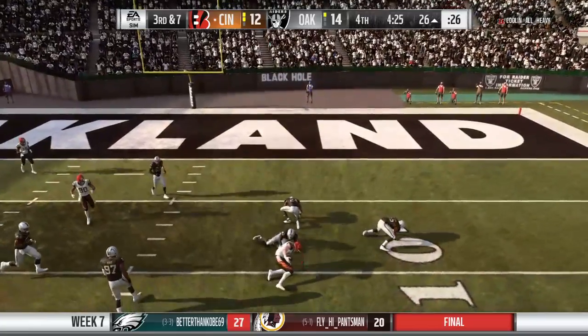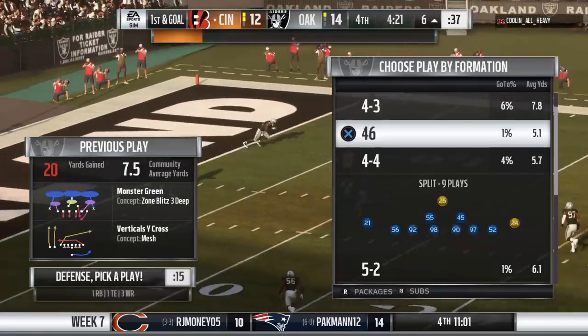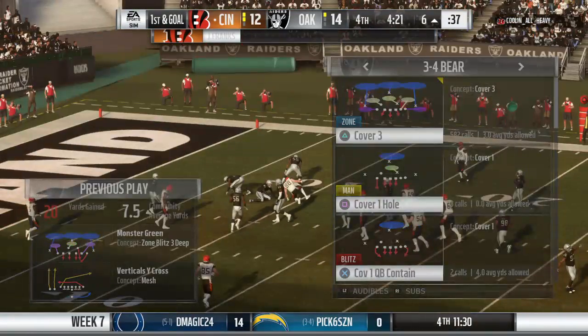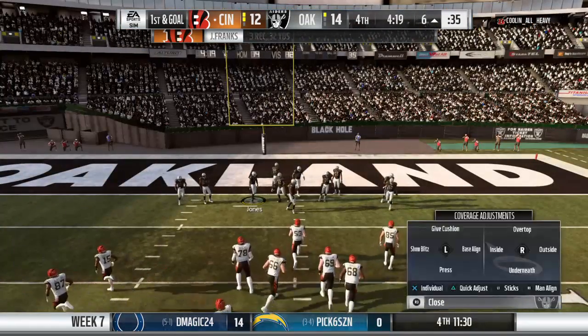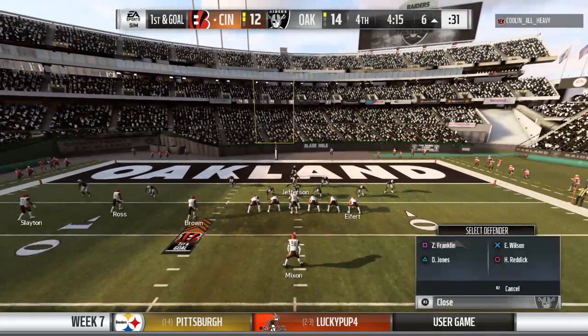And this is caught at the 8. And down he goes, taking it inside the 10, just shy of the 5 at the 6. They're able to convert on 3rd down, and that sets up a 1st and goal. And the question now, how do they want to work the clock here on 1st and goal? A field goal would give them the late lead.